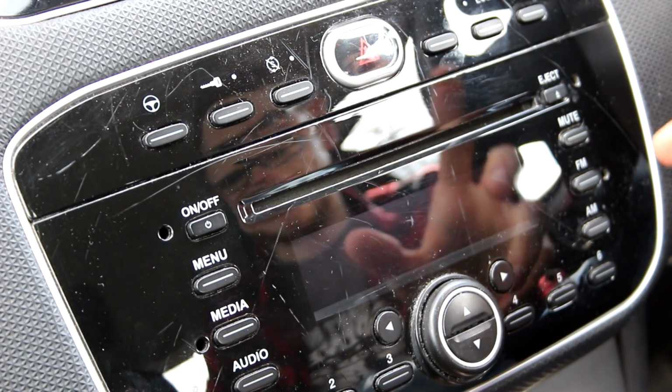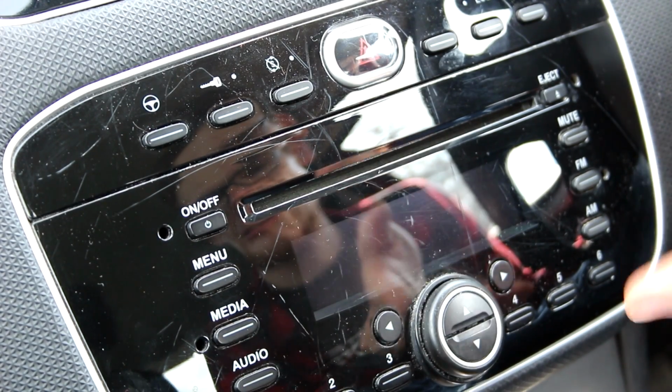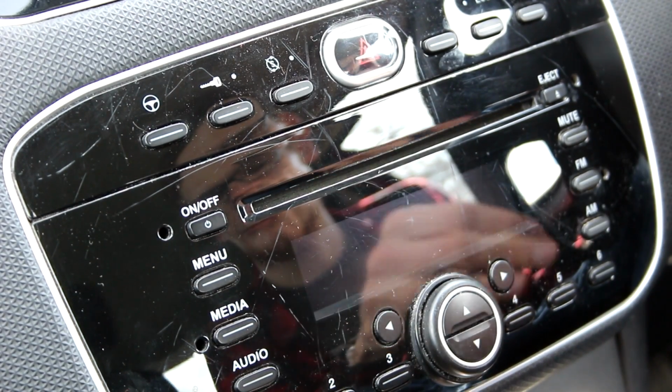Next up is the radio, and I do apologise once again for the fact I'm not in frame. There is actually a cool feature on the radio itself. Annoyingly though, I can't demonstrate it while I'm stationary.